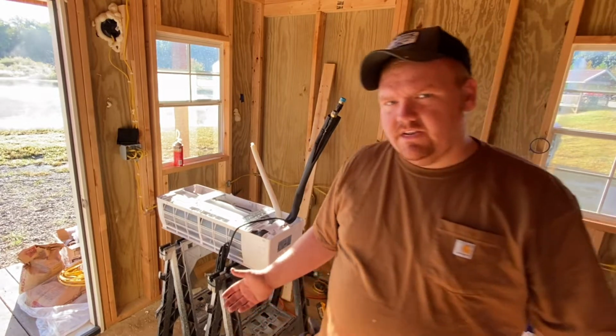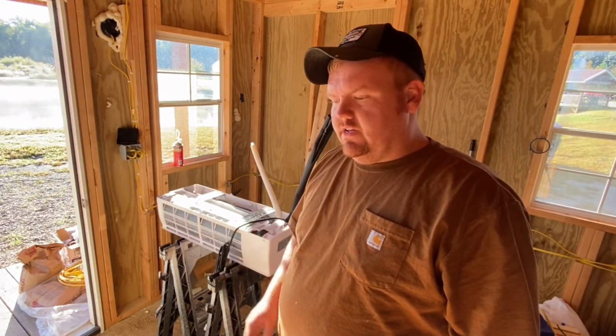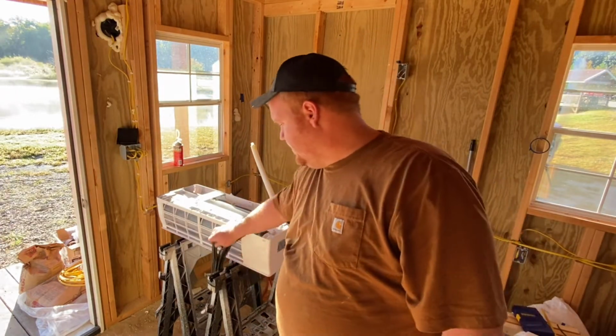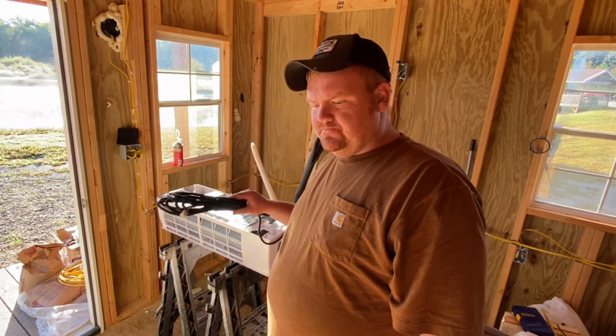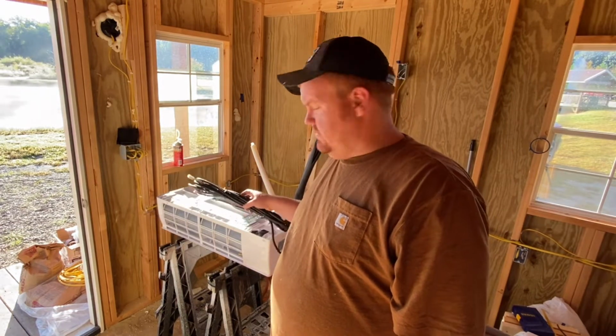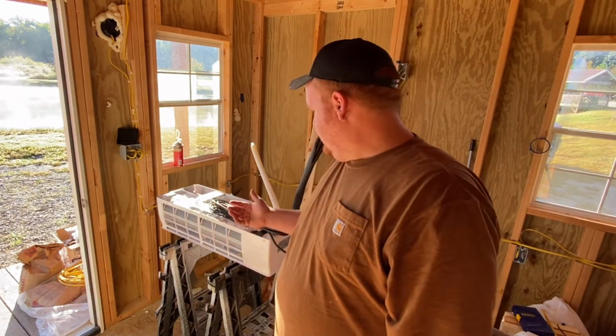This is just a 110 unit, so we just run 12-2 electrical wiring out to a disconnect box for the outside unit, and this unit here that hangs on the inside, it just runs out and plugs in to that outside unit. So it's pretty simple from the instructions that I've read.